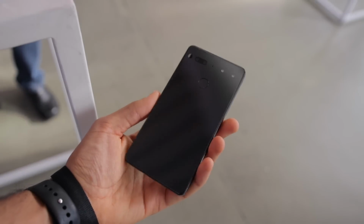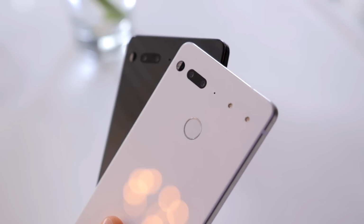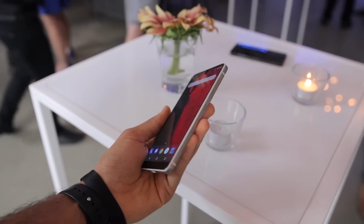The phones that I looked at were a darker gray and a white. Now the darker gray one is my personal favorite as it just looks so stealthy and clean, but the white one hides smudges way better and still looks very classy. There is a slight ring of white around the display that sort of breaks up the design a little bit, but either way, both these phones just look sick.